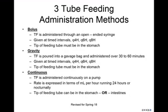There are three methods of tube feeding delivery: bolus, gravity, and continuous. With the bolus method, tube feed is administered through the open-ended barrel of a syringe. In other words, it's funneled through the syringe into the tube by gravity. With the gravity method, the tube feeding is placed in a tube feeding bag and infused over 30 to 60 minutes. And with the continuous method, tube feed is administered on a pump continuously.